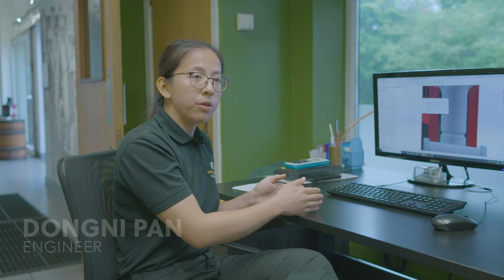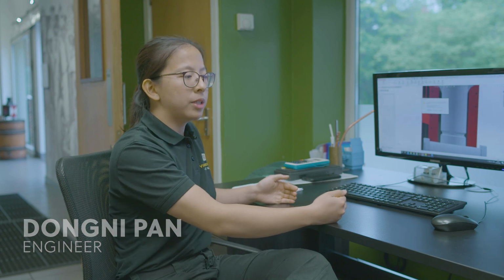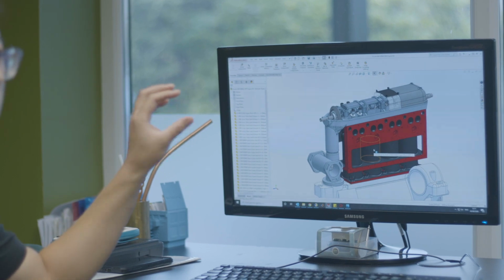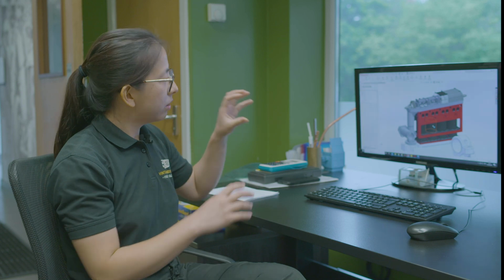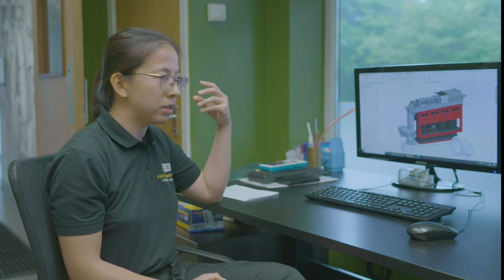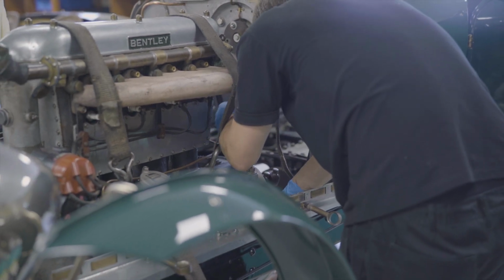Based on the computer software and the experimental work that I've done, we have this concept that we can achieve somewhere around or similar to 200 brake horsepower, and we are making that prototype to validate that idea. Here is actually the engine. It looks exactly like a normal 4.5 litre Bentley engine. The only difference is what's inside and what's on the top: the valve train, the camshaft, the valve springs, and the rockers. That's what makes it able to achieve 200 brake horsepower and reach 5,000 RPM.